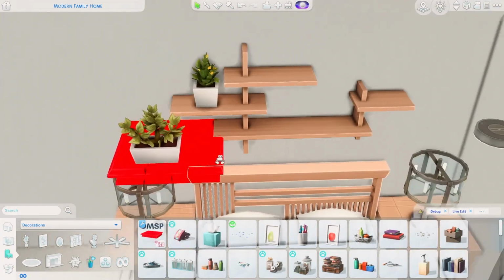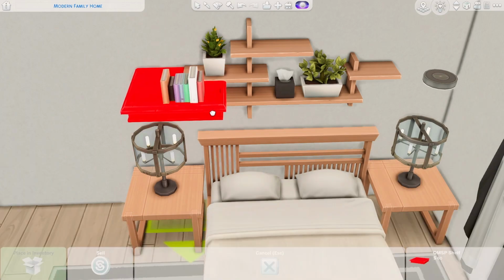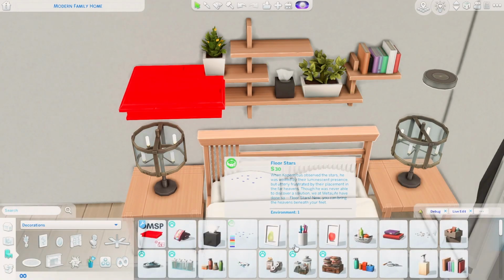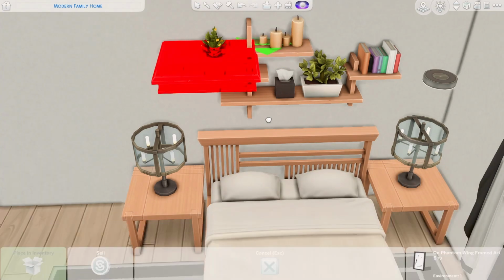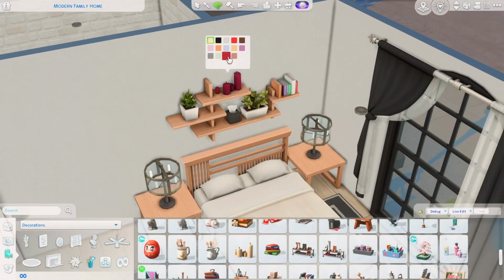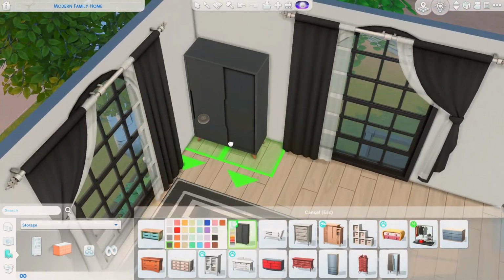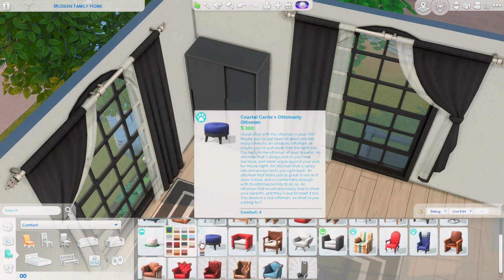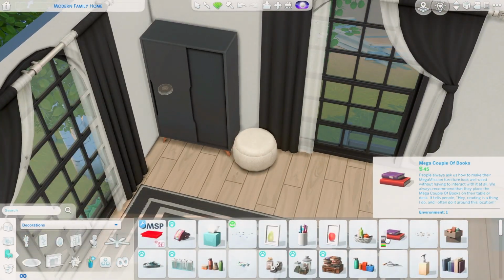Oh, and while I remember, I did actually make this house with room for a pet. I wasn't going to at first. I didn't really think about it, to be honest, so it just didn't cross my mind. But then I thought, oh well, why not? I am using Cats and Dogs. So I put a couple of small pet beds down, one in the parents' bedroom and one in the living room downstairs. And then I put a pet food bowl in the kitchen, obviously, and a pet toy box outside in the back garden.